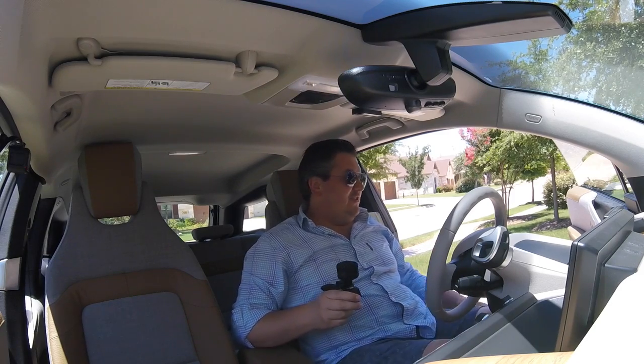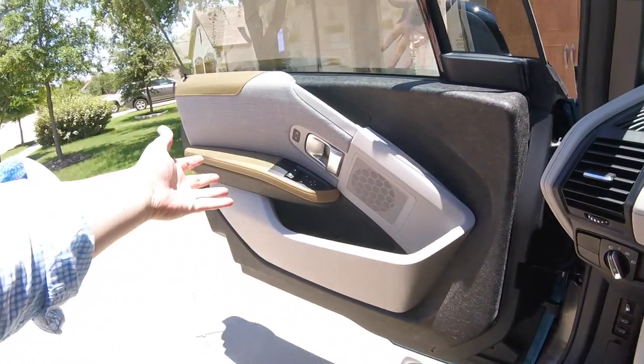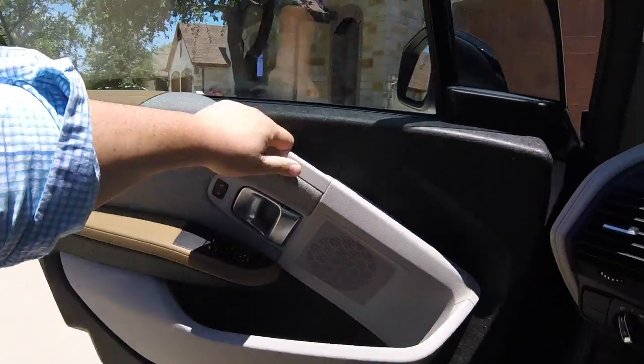Car's on, the AC feels to be working. Where's the grab handle? That must be it.